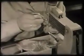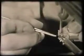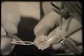Let's look now at these operations in more detail. First, the strip, which is used to connect grid 1 to one of the base pins. And now, the heater.